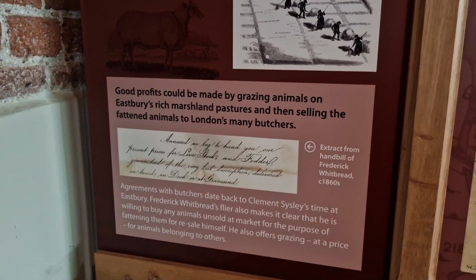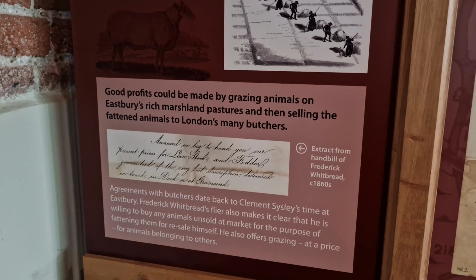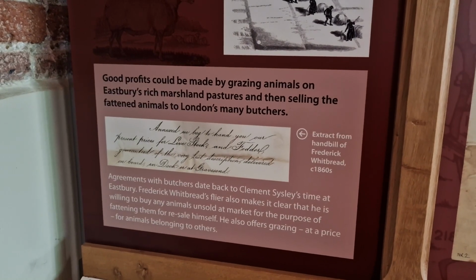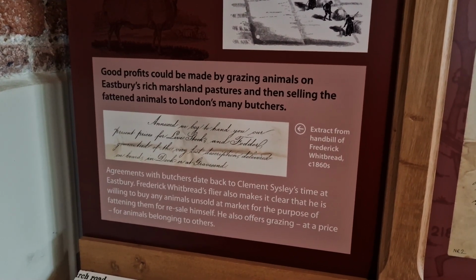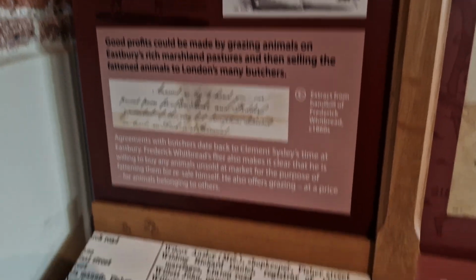Agreements with butchers date back to Clement Cicely's time at Eastbury. Frederick Whitbread also makes it clear that he is willing to buy any animals unsold at market for the purpose of fattening them for resale himself. He also offers grazing at a price for animals belonging to others.